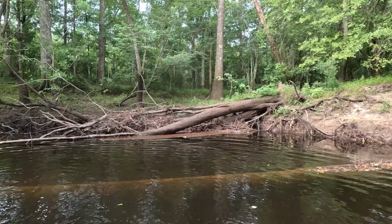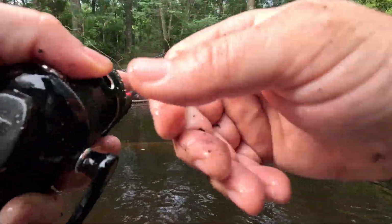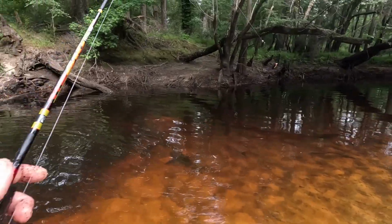Look right there. I see him. He's behind a log. Oh, it came off. He was a decent one. I could see him behind the log, and I got sand all in my dang reel. That second or third bluegill I caught was just an absolute stud.